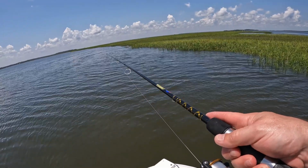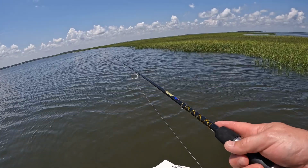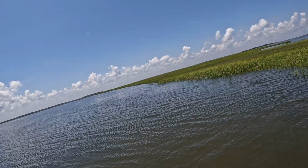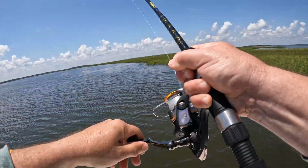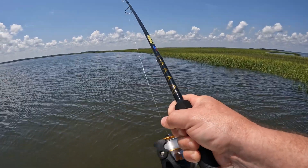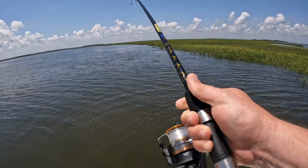And the bobber just went under. Let's see what's going on now. I'll have another one on. I got whatever it is. It's not big, whatever it is, it's little. The $4.50 Walmart combo hitting it again.